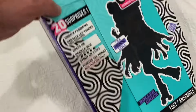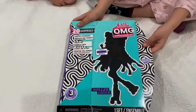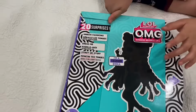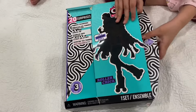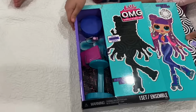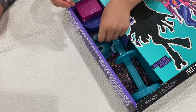And so, also look on the back. Okay, we've got 20 surprises inside. Look on the back. Alright, let Samara talk about it, please. Okay, this is your mama. Samara, tell us all about it. So, this is a roller chick. It's like a black thing, so it covers. That's what your doll's going to look like, but it has black, so you can't see the colors. But you get this doll inside. Let's have a look. Whoa, that looks fancy. There are surprises. I've played with this before, and there are glasses and accessories.